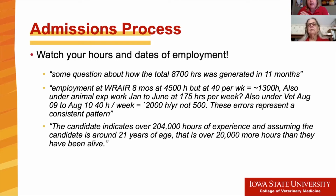One of the things that Kathy and I wanted to point out is to watch your hours. Like we had that question about still saying that we're employed, but taking a month off to shadow another veterinarian. That's good to be careful and cognizant about.